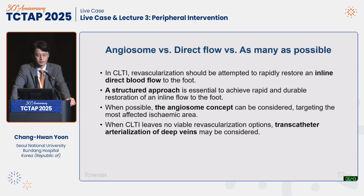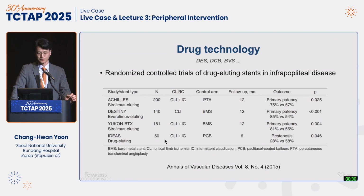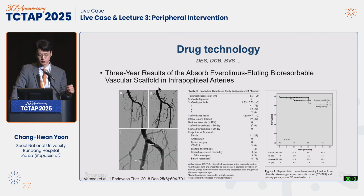And then to have a better outcome of endovascular procedure, we need the angiosome concept or direct flow and a structured approach. And when there is no option, we can use transcatheter arterialization of deep veins. To improve the outcome, we need more. For one example, we can use the drug technology. Many DES studies show promising outcomes, but we need more data. And this is only limited to short lesions.